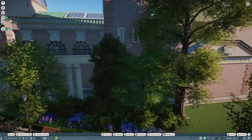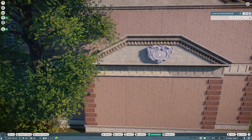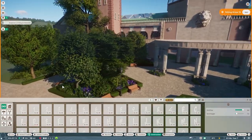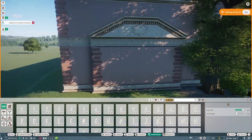Oh, also, I realized in a photo that I'd taken that this thing was not centered. There we go. I wonder if the other one is centered too. Yeah, this one is centered.